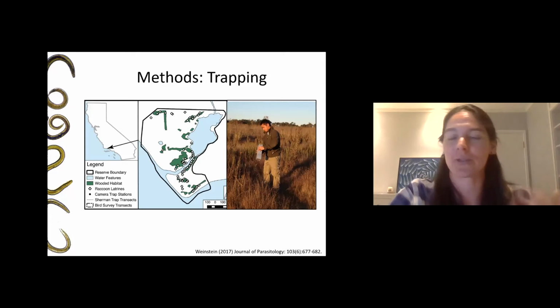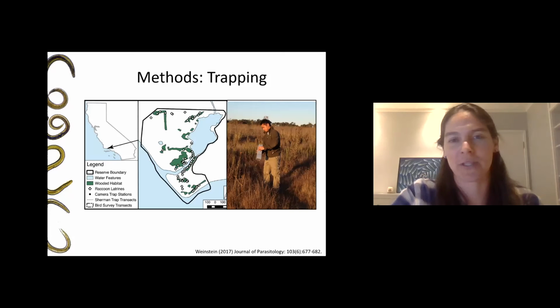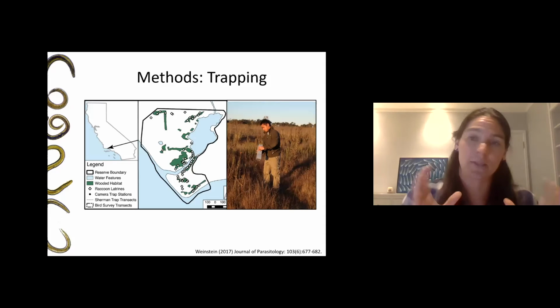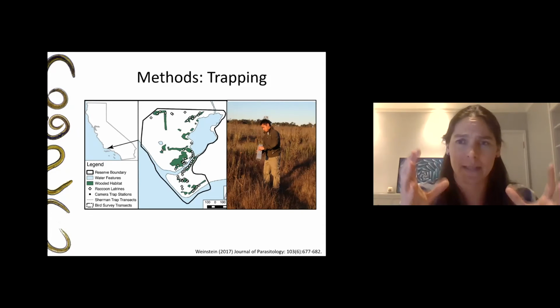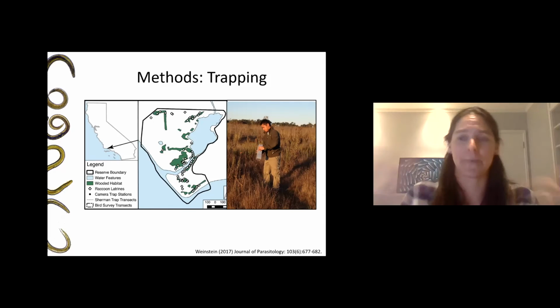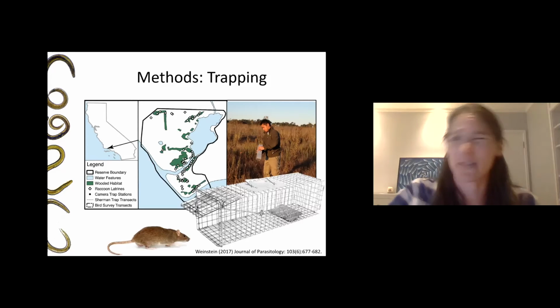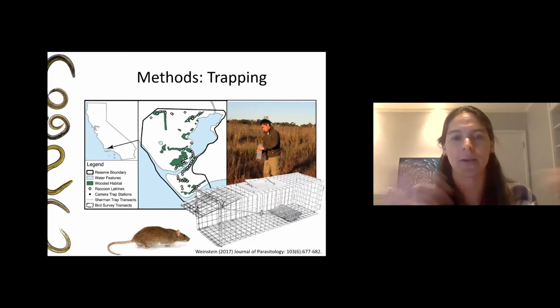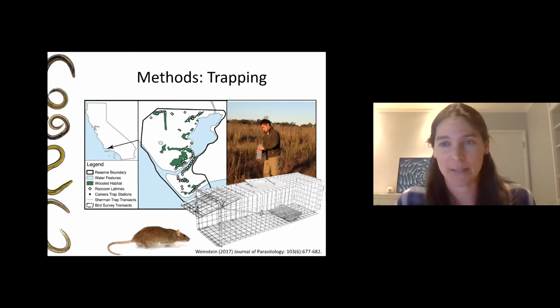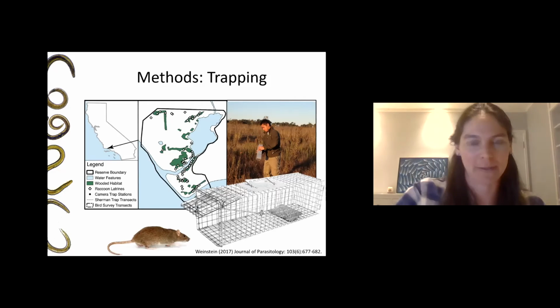And so we went out and we started trapping the mice and other rodents to survey for raccoon roundworm infection. And we see John Francis there holding a Sherman trap, which is the easiest way to catch a small rodent. These are live traps, kind of boxes, and the mice go in, and then you can pull them out and they're totally fine. Beauty of live traps. For rats, we often use Tomahawk traps, which are sort of the same idea. They go in, the animal's fine, it can be released later. These are kind of your typical rodent trapping approaches.